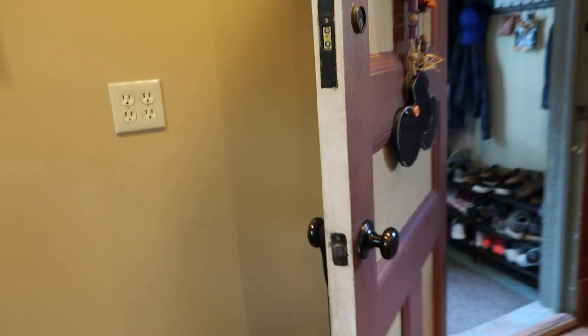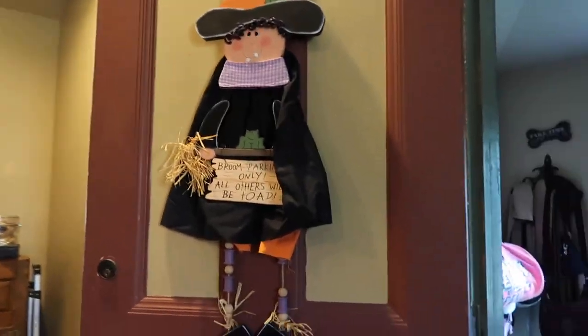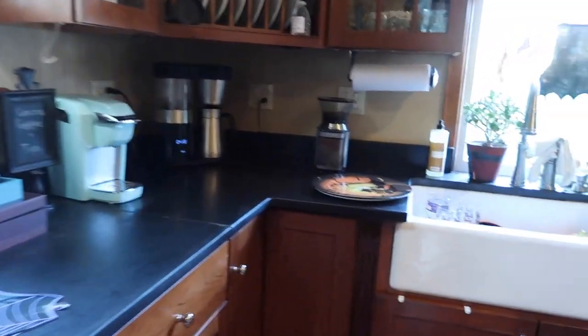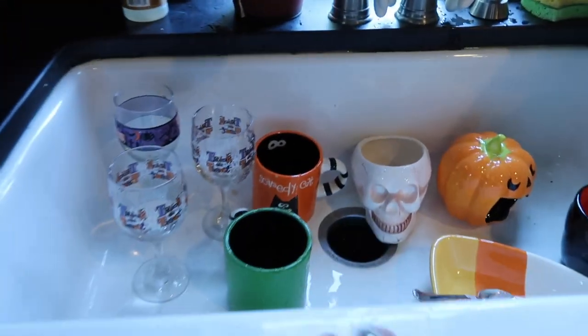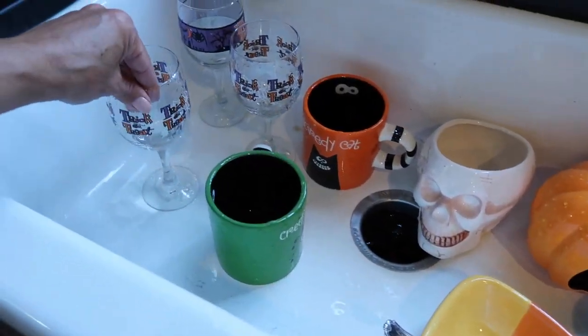And then I hung up my witch sign that I've had forever. I think since before we were even married, I had purchased that a while back. And now I have all of my coffee mugs and candy dishes and things, wine glasses from the dollar store that I need to wash.